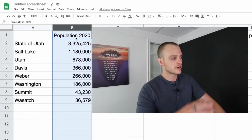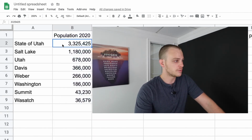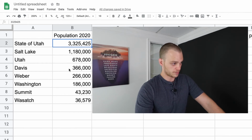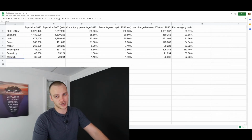And again, I'm only covering kind of the main counties that we just talked about. The state of Utah sits at roughly 3.3 million people. Salt Lake County is sitting at roughly, let's say, 1.2 million. Utah County, 678,000. Davis County, 366,000. Weber, 266,000. Washington, 186,000. Summit, 43,000. And Wasatch, 36,000. So these areas for Summit and Wasatch, of course, they're more expensive and there's just not as many people who live there.